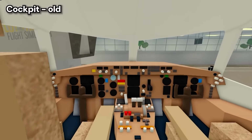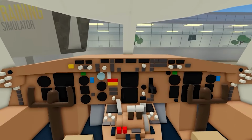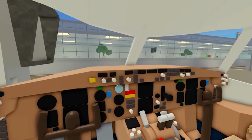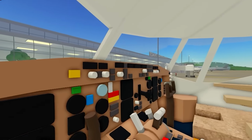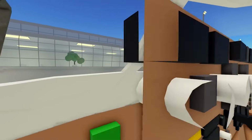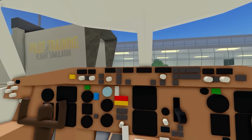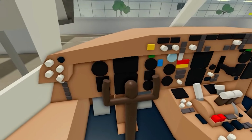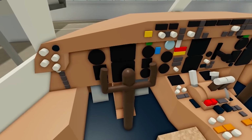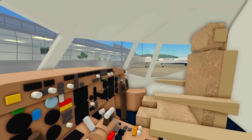Okay, now to the old cockpit, and wow, it looks horrible. That's all I got to say. The buttons stick out very much. Like, what is this? The autopilot panel just doesn't look like an autopilot panel. It looks like some layer cakes stacked. And the yoke looks like a guy flexing, and it doesn't look like a Boeing yoke at all. So this cockpit is a disappointment.